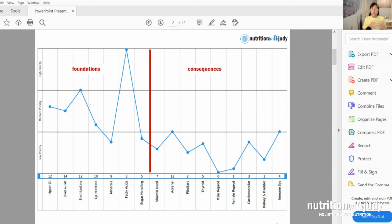So essentially, if you are struggling with any area in the foundation section, so it's basically your gut health, minerals, fatty acids, and sugar handling, if any of these are imbalanced, then you will notice the consequences to the right side. So that is possibly vitamin needs, your adrenals, pituitary, thyroid, so all the hormone parts, the female reproduction, the cardiovascular, kidney, and then immune health.